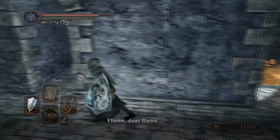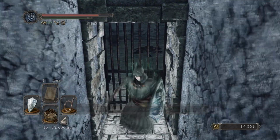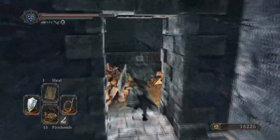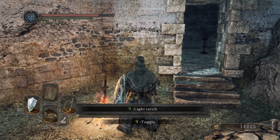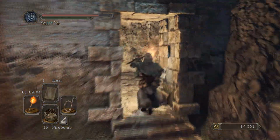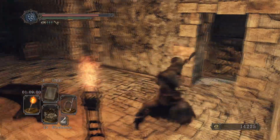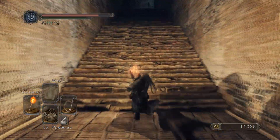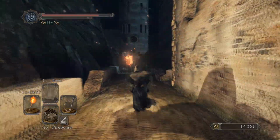So yes, as you can see, he's sitting on a chest. I think, can I actually open this from the side? No, it's still locked. Alright. But anyway, what we're going to do is light our torch, and then we are going to set the light here, because as you can see, he is in fact on a chest. And then since we have the flame, we are going to go and light the other one.